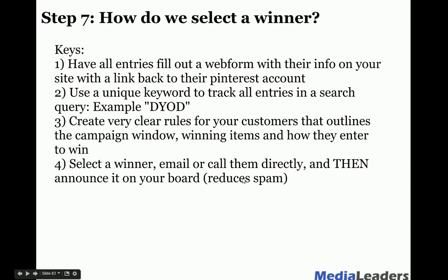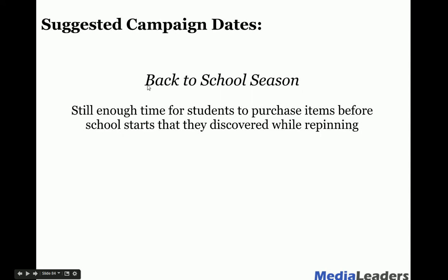This will reduce some spam. So email or call them directly, say, hey, you won. We're going to announce it in a few minutes. You can go see it, and your first name will be in there just to verify. Then you can call us back when you see it, and that verifies that we are Bed Bath & Beyond. Okay. Here, the suggested campaign dates would be back to school season. There would still be enough time for students to get their stuff.